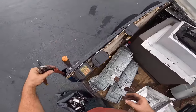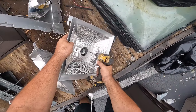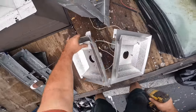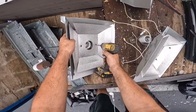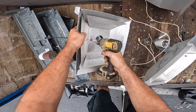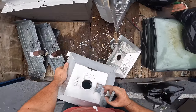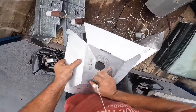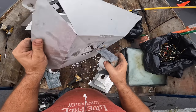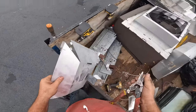Where are we at here? Let's take these out. Okay. Shit. See? Sometimes you only get one shot. You gotta make it count. That's gonna suck. What we can do is maybe cut to it.